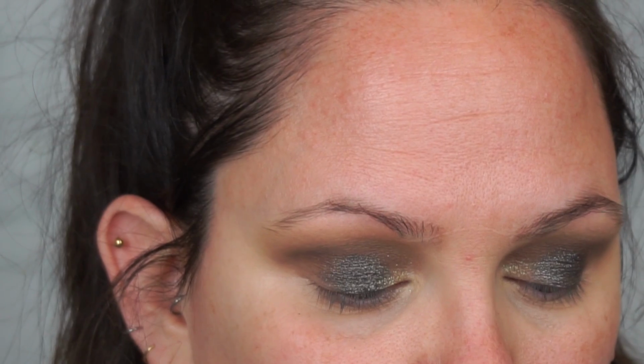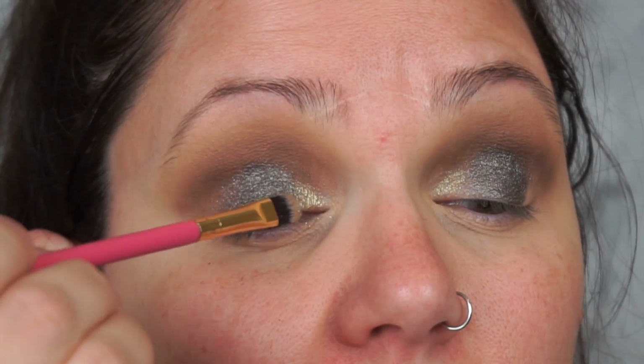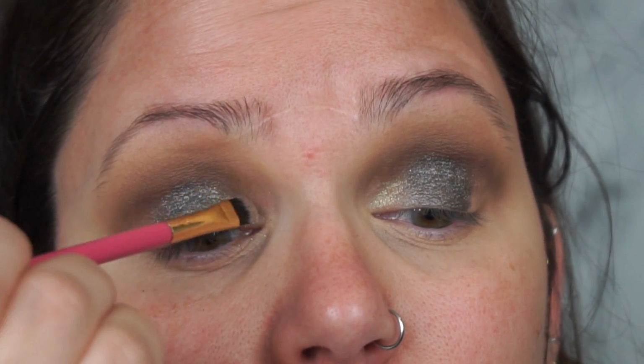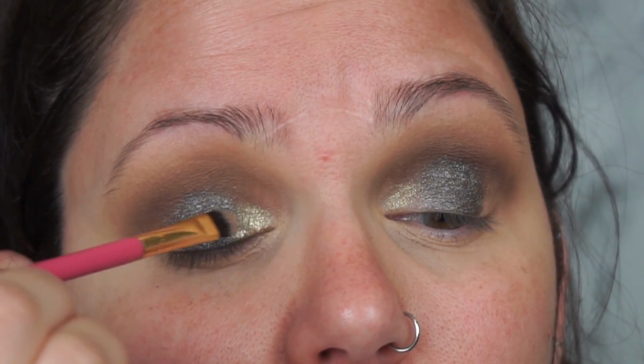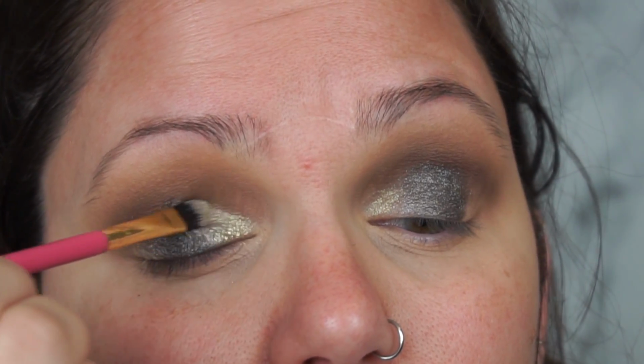Yeah, it applies alright. I mean, obviously I'm feeling like it's going to apply better using your finger at first, and then go ahead and build up that color with a brush after you get some laid down. So that's what I'm going to do. I'm going to wet it, and then let's see. Like that.